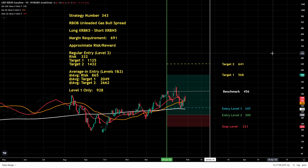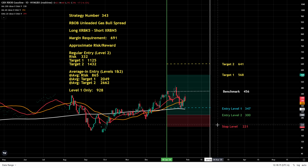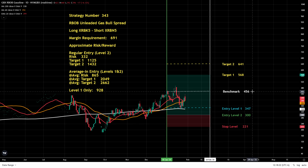One other data point is that the worst this strategy had been on an unrealized basis over the last 15 years was a negative 987. So at one point in the past, the strategy was losing 987 bucks. And we have a benchmark to stop. Our benchmark is 456, our stop is 221. Our benchmark to stop price is roughly 230 times 420, which would be over that 987.